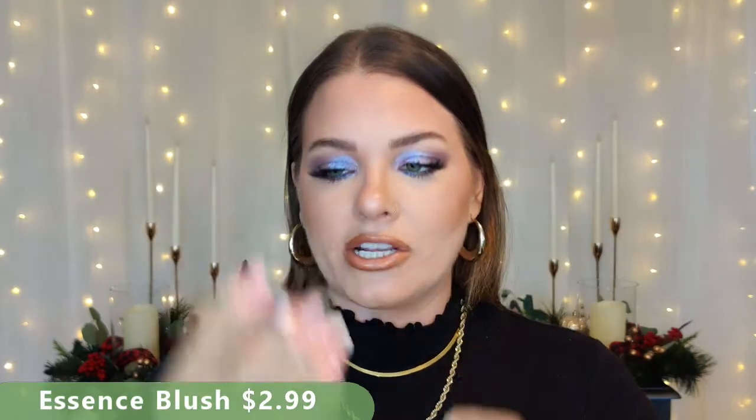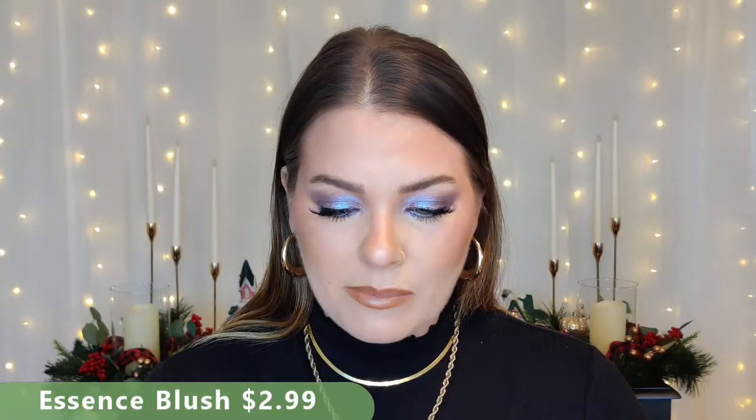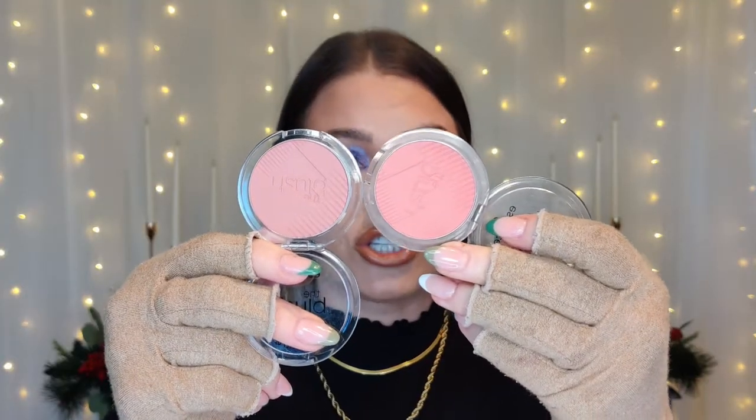For drugstore, I really like the Essence blush. I like the shades Beloved and Befitting. I just think they're really pretty. I think that this Essence blush works just as well as any high-end blush. I love this stuff. And I think it's like, what, maybe $1 or $2?